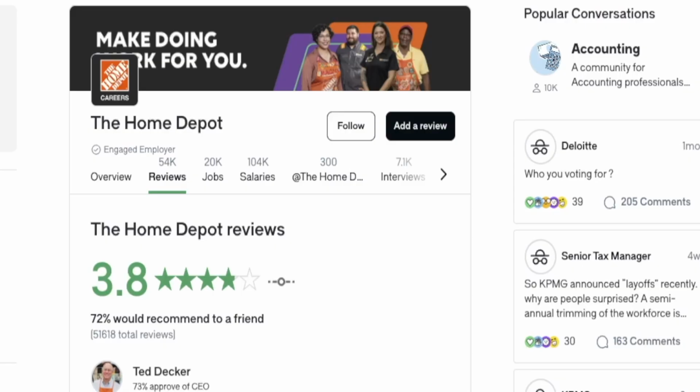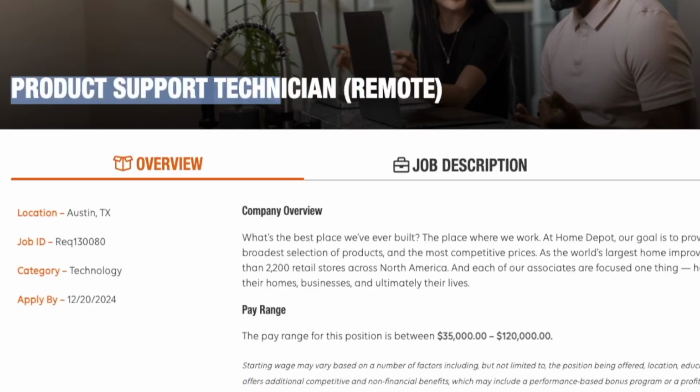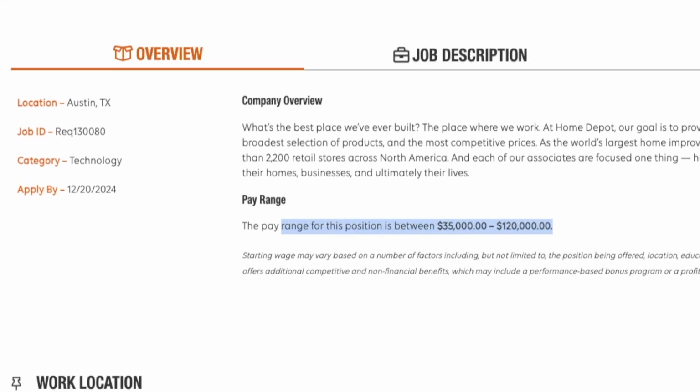First up, we have the Home Depot hiring. They have 54,000 reviews from past and current employees on Glassdoor with an overall employee satisfaction rating of 3.8 out of 5 stars. They are looking for a product support technician. Now, of course, this is remote work from home, and this job pay is a big range. It says anywhere from $35,000 a year up to $120,000 a year.